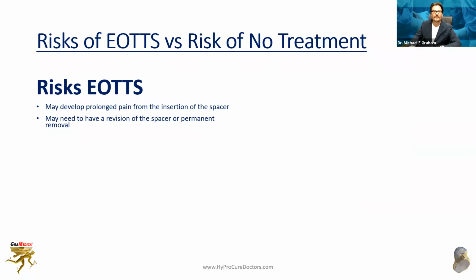So what are the risks of a sinus tarsi implant? Really, the biggest thing that we've ever seen is that a patient can develop prolonged pain from the stent, because sometimes we can't just subsequently put in larger sizes. So if they have a severe deformity, we put in the size that they need. And so sometimes it can take a while for the patient to adjust to the new alignment of their hind foot. So sometimes we have to go in and perform a revision or just permanently remove it. We have no significant complications. We have nobody that has ended up with a subtalar fusion as a result of a HyProCure implant.